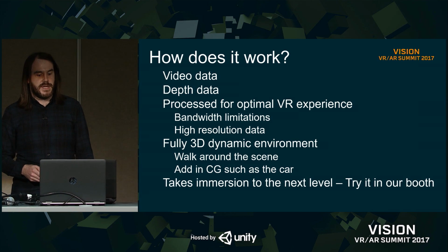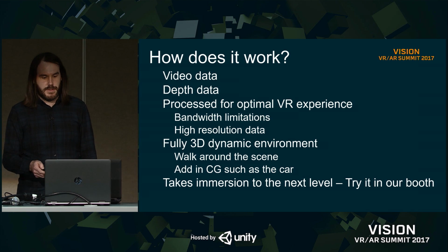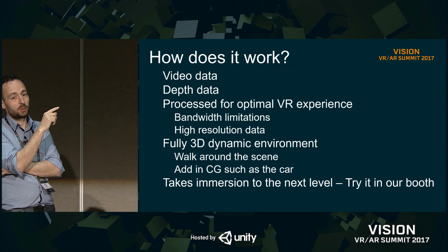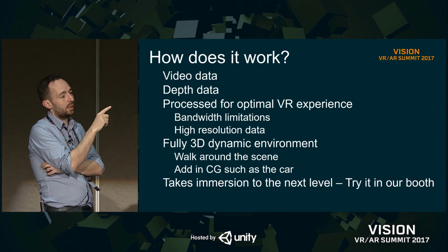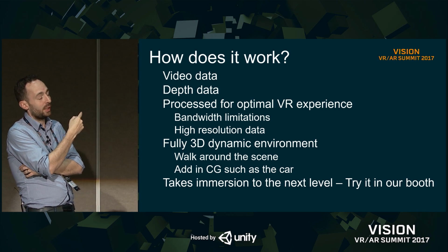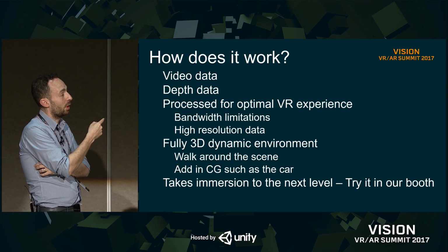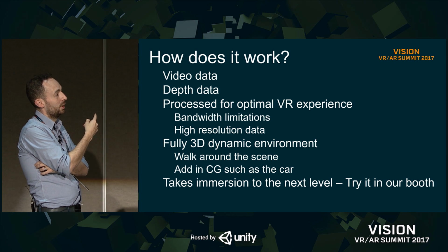So it takes immersion to the next level. And like I say, come and try it out. Yeah, here I want to add, I know maybe a tenth of you has tried it today. You should do that. That's really the next level. I saw a lot, and I'm a really demanding customer. You can believe that. Ask him. And they surprised me with the quality. I didn't expect that they achieved such a high quality in the surrounding in such a short time.